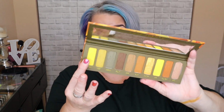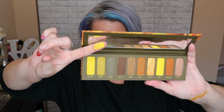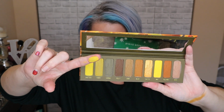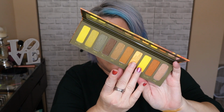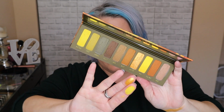So my favorite in this palette is going to be, I mean, this one right here, this beautiful chartreusey green. Look at that. It's so beautiful and doesn't really oxidize. And then my least favorite is probably going to be the only metallic or shimmer in the palette, and it is called Shatter, and it looks really good there, but putting it on, it doesn't look that fantastic.